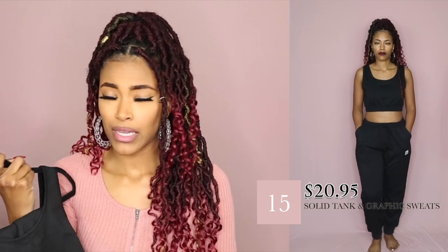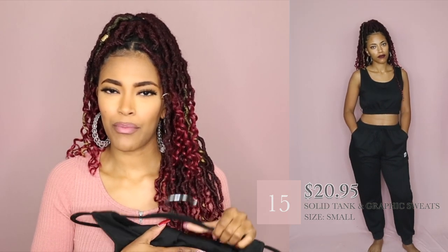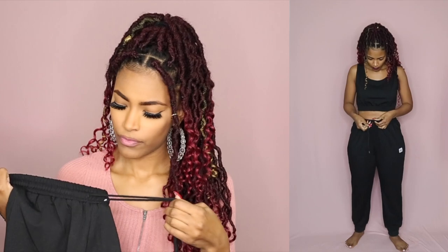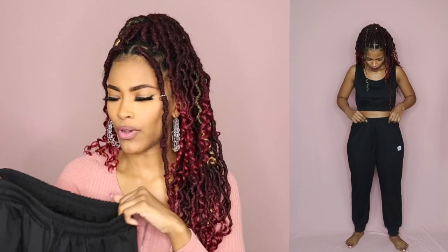Up next, I had this all black number. I could immediately tell that this is going to be super comfortable. I like that it has the sweats at the bottom and the tank top at the top because your girl sweats. And so I like to not have sleeves a lot of the time. Are these drawstrings real? Oh, they are. These are real drawstrings, but it also has an elastic on the inside, but it's not super tight, so comfortable. I like them. I like it. The bottoms fit fine.